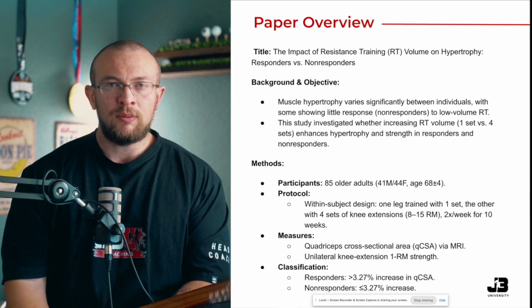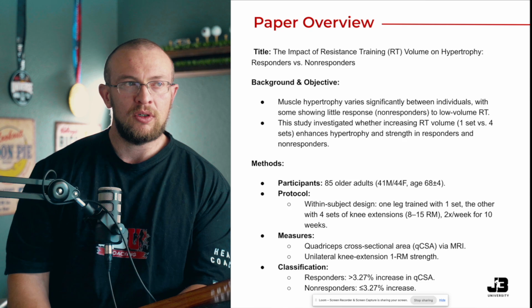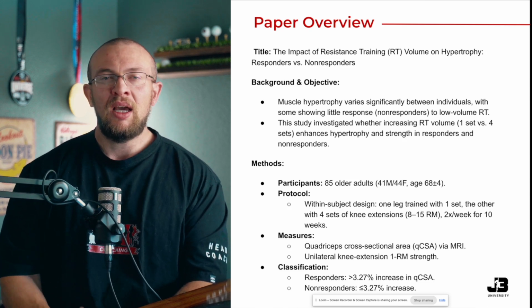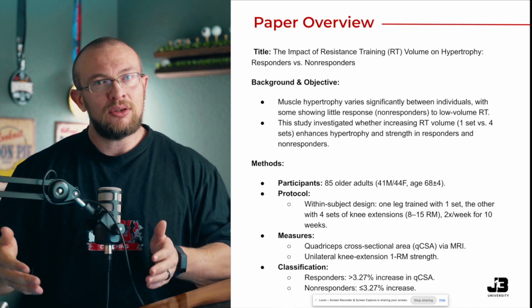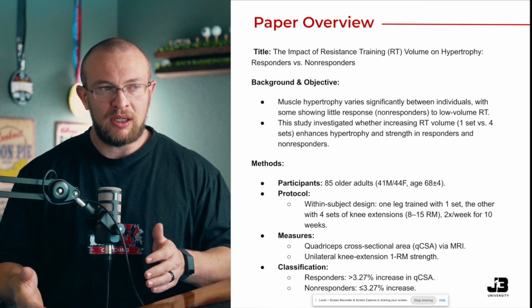So when we look at the overview of this paper, the title is The Impact of Resistance Training Volume on Hypertrophy, Responders versus Non-Responders. And essentially the goal of this is to see how responders to training versus non-responders to training adapt to resistance training from a low volume perspective and then progress into a high volume perspective.